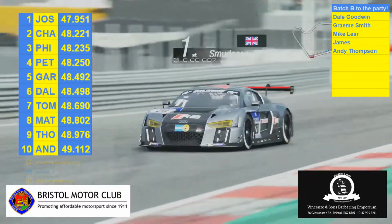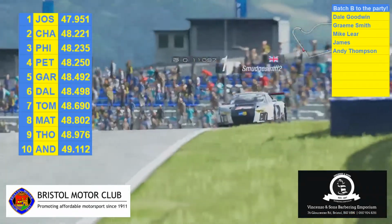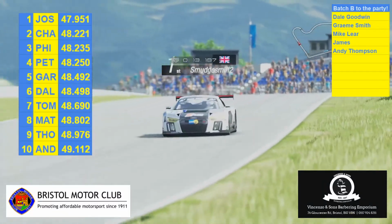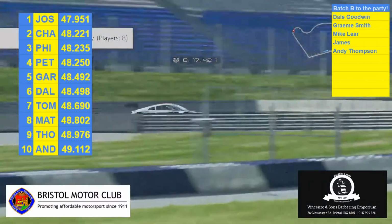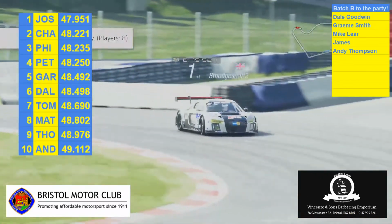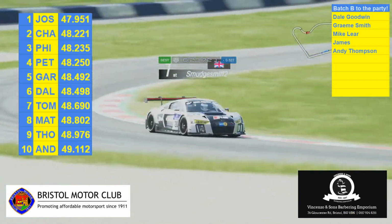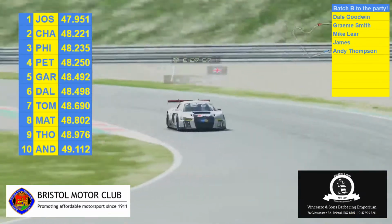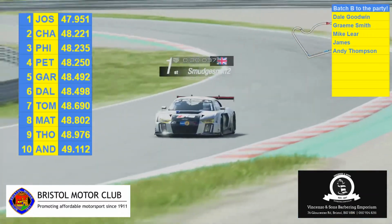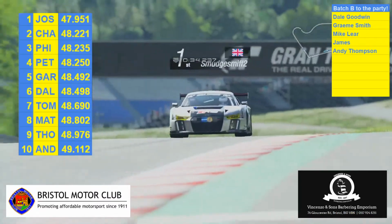So back to Graham Smith here, currently sitting in 14th on a 50.2. This is his second timed run. Needs to find half a second to leapfrog James Herford. And there it is. Can he continue that to the end of the run? James, of course, does still have another timed run.